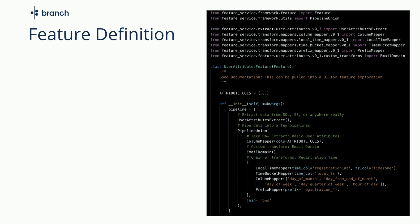So this is very close to an actual example of how we would define a feature. At a very high level, you can think of an extract, pulling some data, a transformation, transforming that data in some way, and then the feature wrapping together some combination of extracts and transforms. So features are built off of these versioned extracts and transforms.